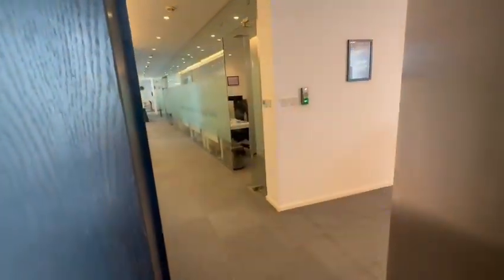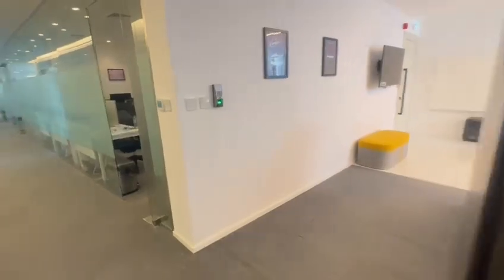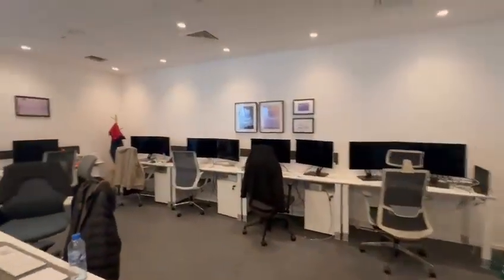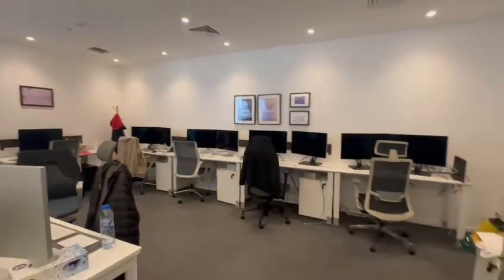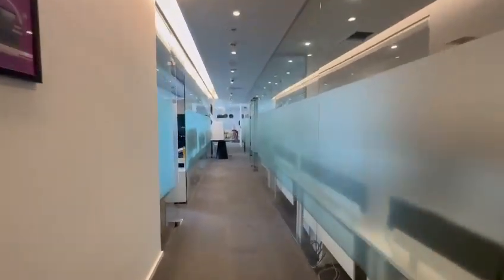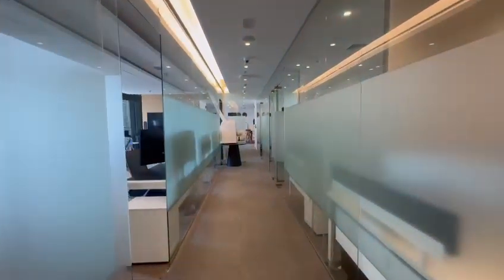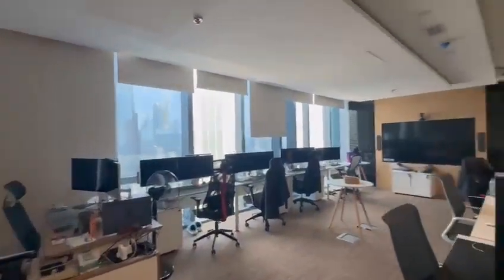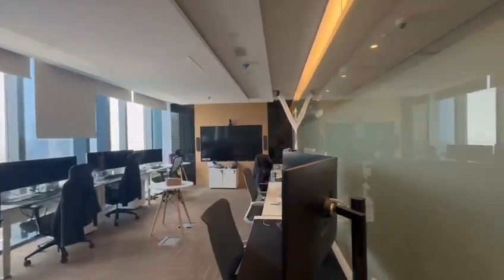This office comes fully furnished with high quality furniture and is fitted with glass partitions. This office will be vacant in November and is definitely a must-see.